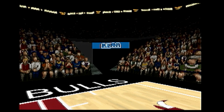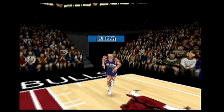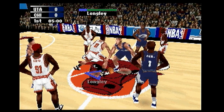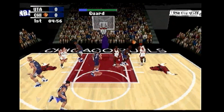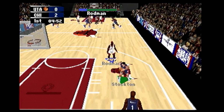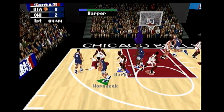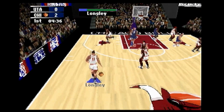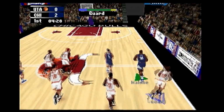Starting for the Utah Jazz. At point guard, number 12, John Stockton. Longley gets the tip. Rodman blows the layup. Nice play. Harper with a steal. He fires a 2. Sent back airmail, special delivery.